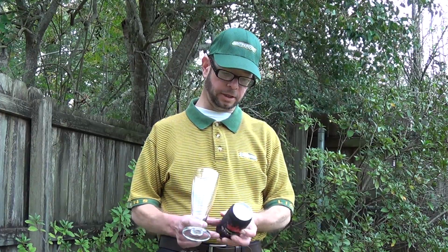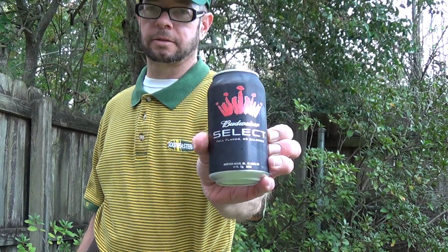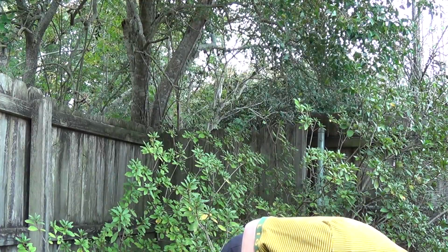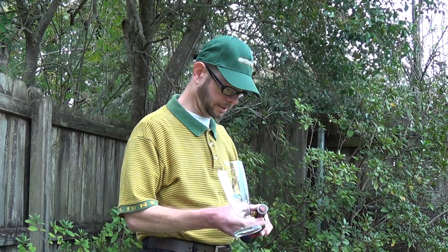And look at this funny can. This must have been when the ink was running out. Look, it's so faded. That's how I bought it, brand new at the store. Wasn't sitting in the light. It was in a closed cardboard package. Here's the bottle version. Always did think Budweiser Select had a sharp looking bottle design. Not fancy, but nice looking. Okay.